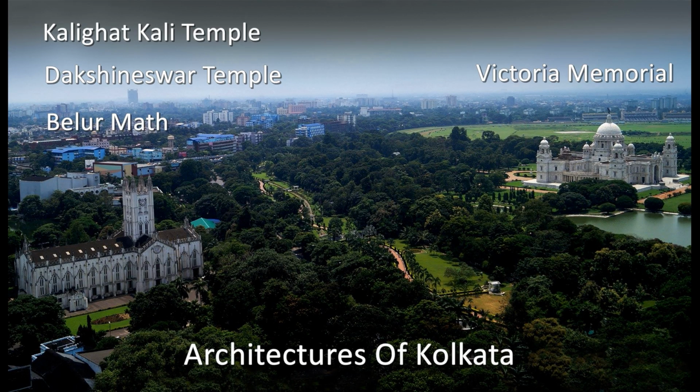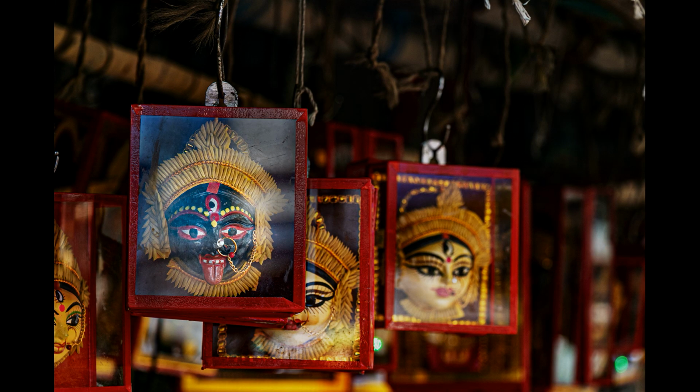Hello everyone. Today we venture out to visit some of the architectural splendors of Kolkata. We start our journey from Kalighat Kali Temple, then to Victoria Memorial Hall, and move on to Dakshineswar Temple and Belur Mutt. We started our journey early morning from Kalighat Kali Temple.